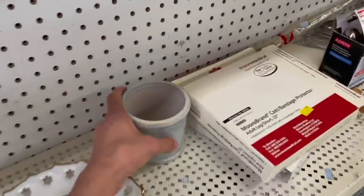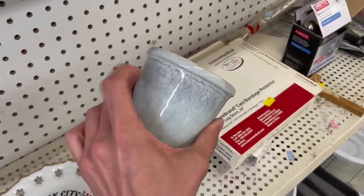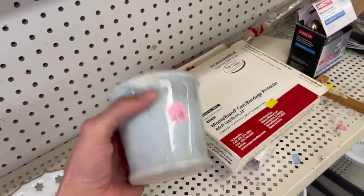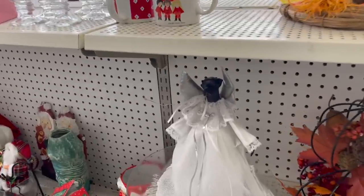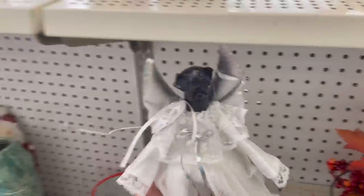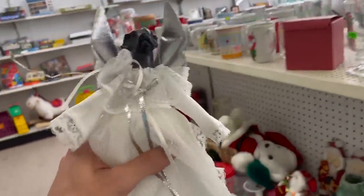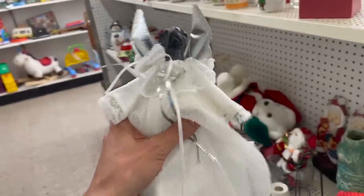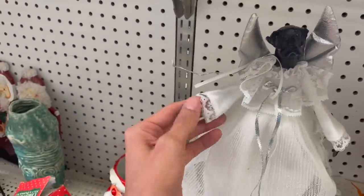Look at this pottery. Oh, it's newer. Threshold. It almost looked like Bill Campbell. Do I want it for myself? Nah. What the heck is going on here? Oh my gosh, that's epic. I love it. It's only a dollar. Is it weird enough to get? That's too weird.